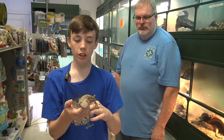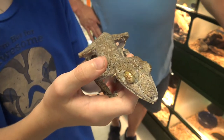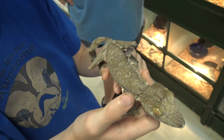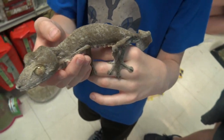This is a giant leaf-tailed gecko. Can you tell me more about them? Sure. It's basically the largest type of leaf-tailed gecko. They come from Madagascar. Very cool animal. Typically it uses camouflage, just blends in with the tree. Basically in the wild you really can't even see them when they're sitting on a tree.